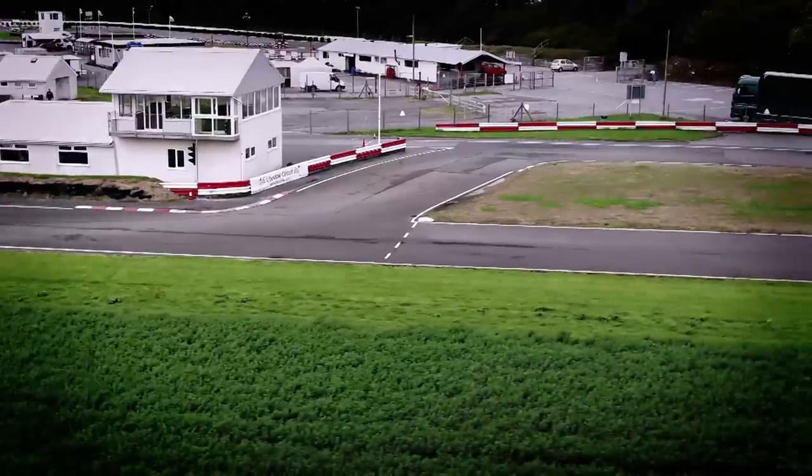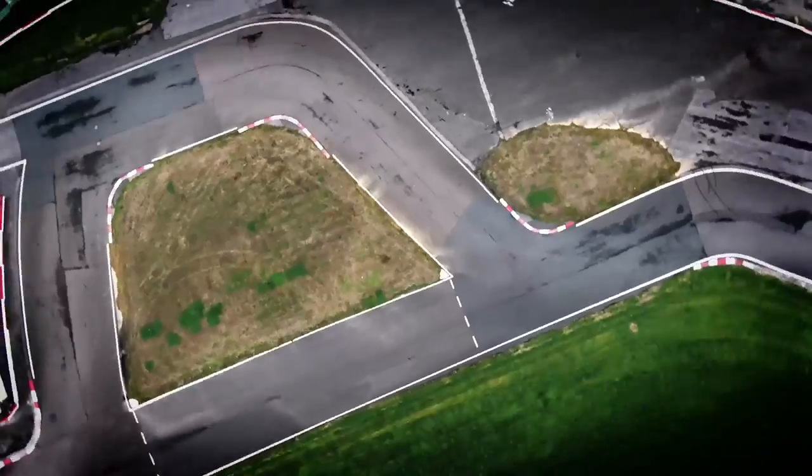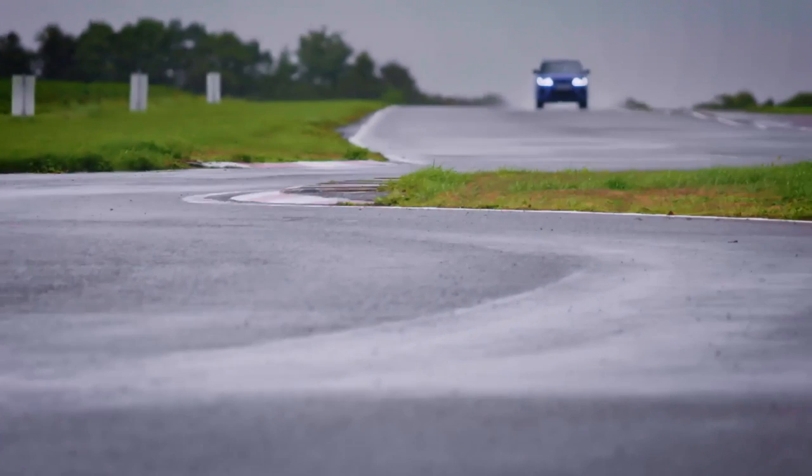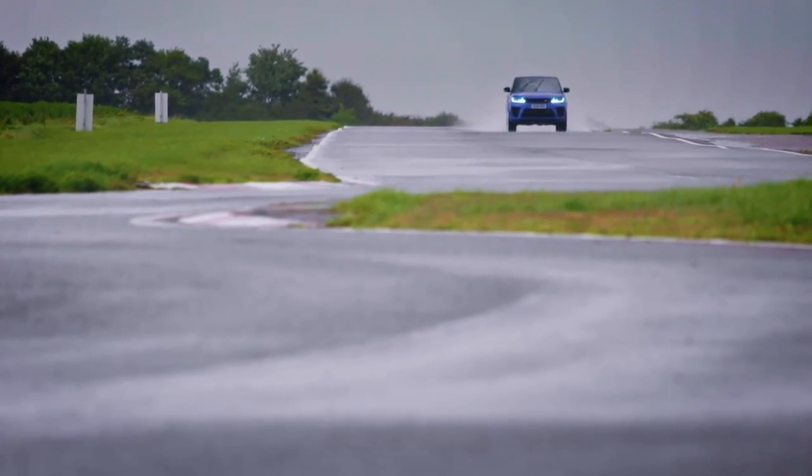Our test facility is the Landau circuit, which comprises some long flowing bends and some tight twisty sections to check if these machines possess sports car-like agility. The laps are timed from a standing start. You ready? Got your starting position? Yeah, this is my starting position, Vicky. Okay, go.